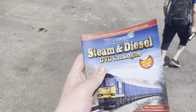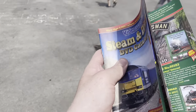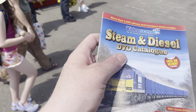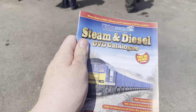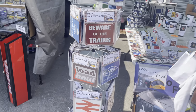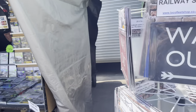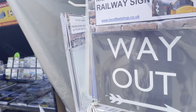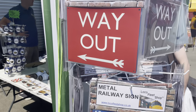Got a guide for the Rail Riders 2023 event. You do get given a wristband and you can go in and out whenever you please. And this was actually free from the Video Steam store, Steam and Diesel DVD catalogue, so that's interesting. Yes, I'm definitely going to get that from my collection at home. Looks like we've got a stall here with mugs and some signs. We do, which is very, very cool. Got Tuba Trains sign and Way Out. That Tuba Trains one would be quite cool. Might actually consider getting that one, or the Way Out one. I might get that one actually.